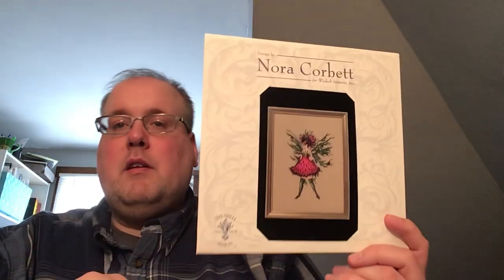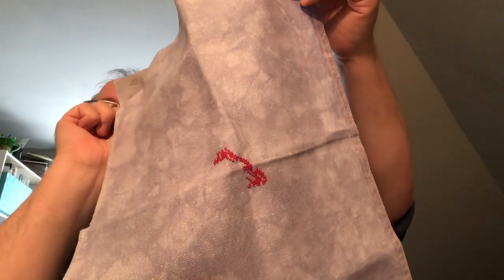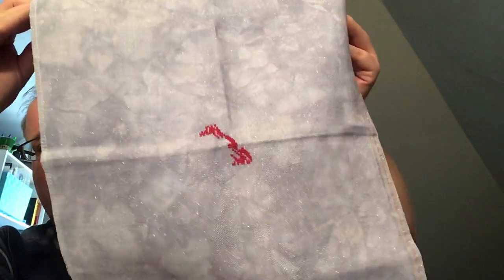Thistle. This was a December of 2019 start. She is stitched on Opening Night Glitters from Dying for You. It's an Opal Belfast.